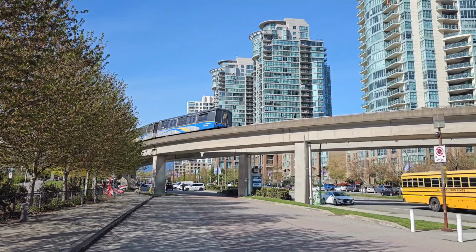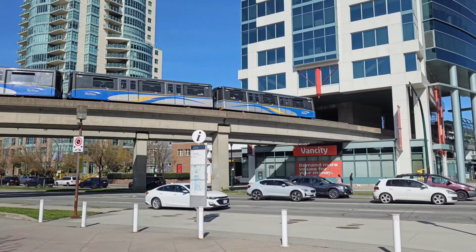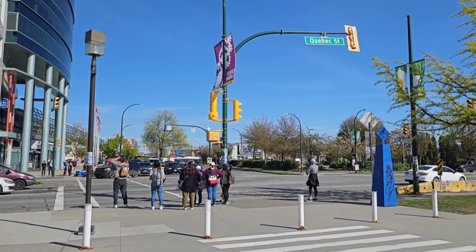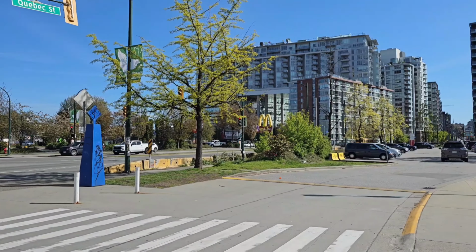Hey everyone, join me being a tour guide to two of my friends visiting Vancouver. So right here, I am showing you where I got off, at Science World. That thing that just drove by, that's the SkyTrain station. Super convenient, very cheap and affordable.